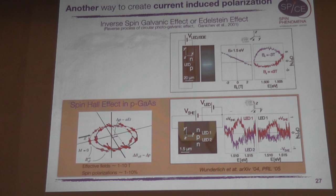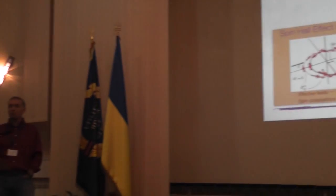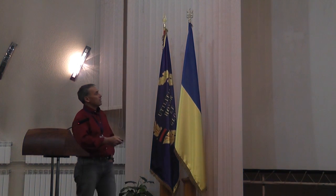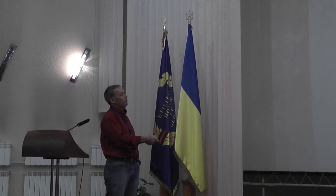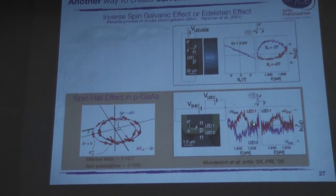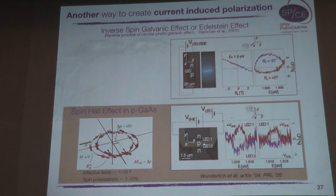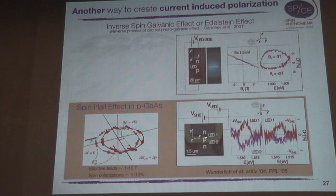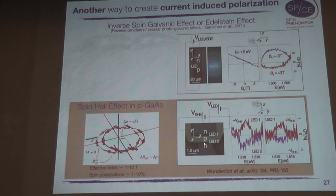But before I do so, I need to introduce another effect that comes along at the same time, almost as a companion effect to the spin Hall effect. And this is the inverse spin galvanic effect, or Edelstein effect, sometimes called. This actually was observed in the 2004 experiment by Wunderlich that we were part of, where he observed it in a p-doped gallium arsenide system in two dimensions, where you look at the LED, the light emitting from each of the sides of the sample.